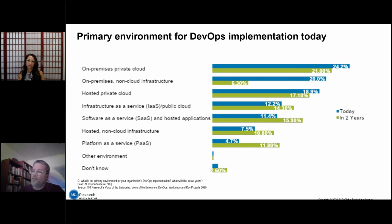This is kind of an interesting data point. And as I mentioned, we do see DevOps moving to the cloud. Our survey shows how DevOps is moving away from on-premises and private cloud deployments and more toward SaaS, IaaS, public cloud, and also PaaS as primary DevOps environments. We also see this happening as SaaS, PaaS, and IaaS providers are also more loudly and aggressively addressing the DevOps market. So that's also driving this trend.